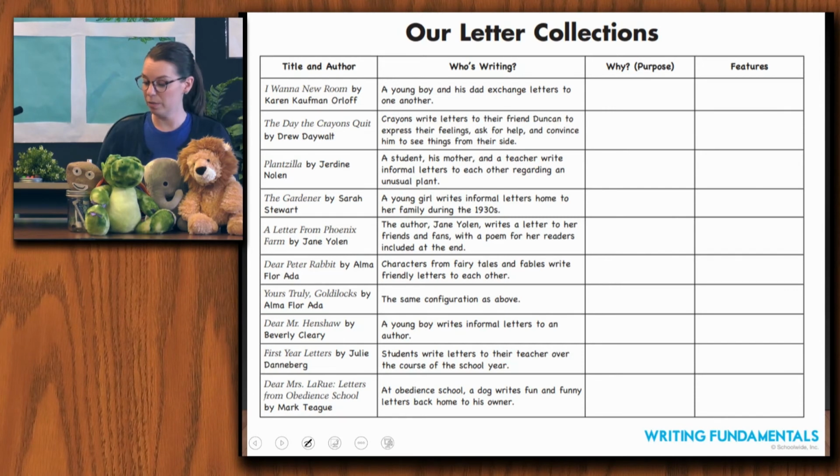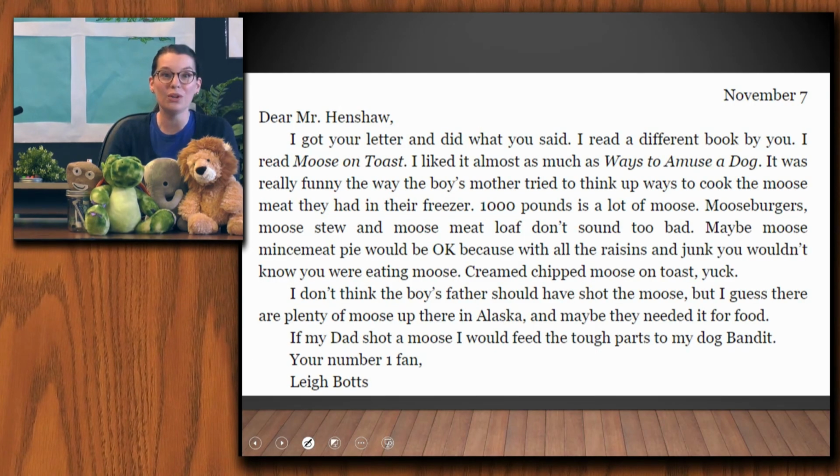Now, let's go back. Do some thinking about what you noticed about all of these letters. Is there something that's the same? Something that's different? Was there anything that was changing? Take some think time, and then you're going to share with your learning buddy what you're thinking. Turn and tell your learning buddy what you're thinking about these letters being the same or different or how they've changed.